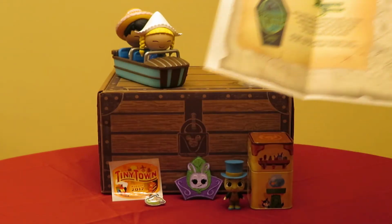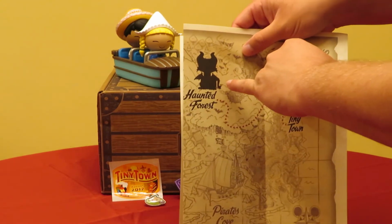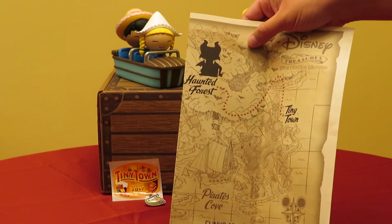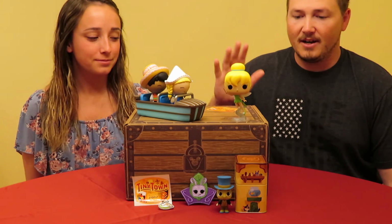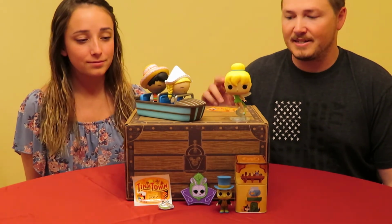I'm excited. It says we are going to welcome foolish mortals to this haunted forest, the next stop on your Disney Treasures adventure. And I think Amanda's excited about that little outline there. I definitely am. She's my favorite Disney villain, Maleficent. Very cool stuff. So that was our unboxing video of the August subscription box for Funko Disney Treasures Tiny Town.